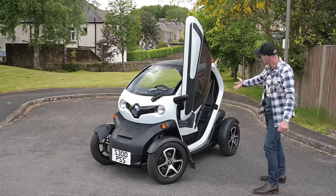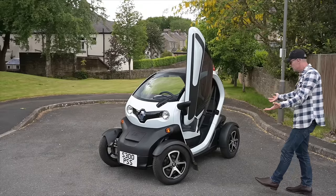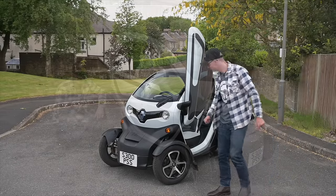This is a 2015 Renault Twizy. An electric quadricycle, which is frankly bonkers. Let's take a look around.